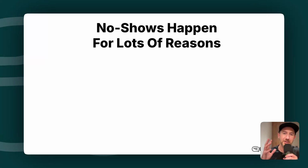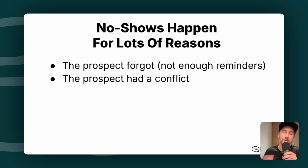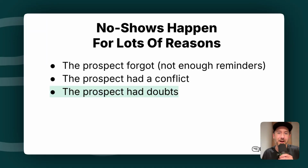Now, no-shows happen for lots of different reasons. The prospect can forget because they don't have enough reminders. Sometimes the prospect has a conflict and just doesn't show up. A lot of times the prospect has doubts between the time they book the call and the time they're supposed to show up. They start thinking about stuff, go check out competitors, and get a bunch of doubts.